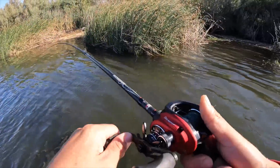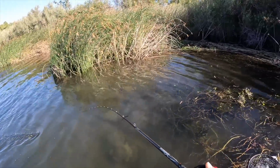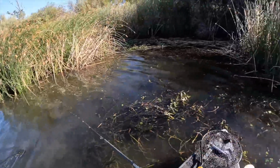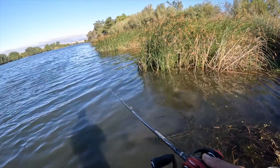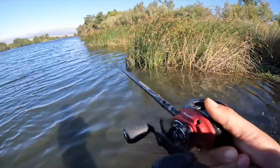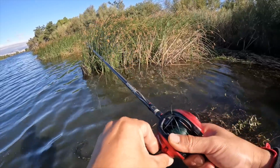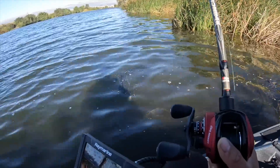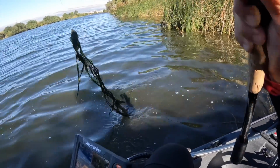Oh my god, what the heck was that? There's carp right there. I don't think it ate the bait. Oh my god, what was that? Was that like a giant striper? I don't even want to imagine it was a bass, because if that was a bass, what happened? I don't know if the GoPros are going to show what the fish was, the species. I mean, I don't even know.